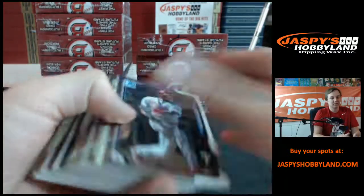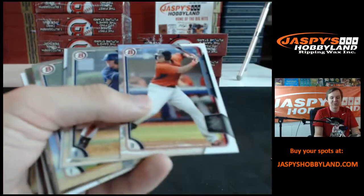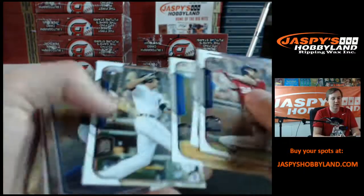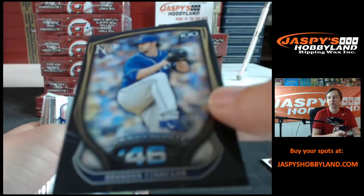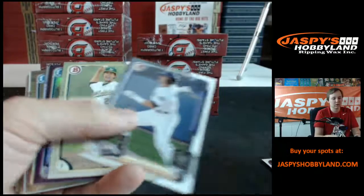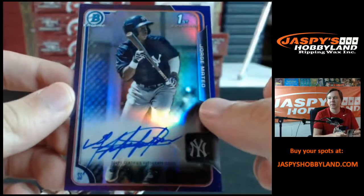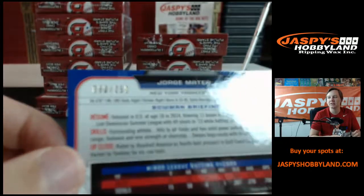Can you drop the No. I think you've seen things. No, I saw it. It was a mini. Silver Ice Mike Trout, Angels. Brandon Finnegan, top 100. Purple refractor auto for the Yankees, Jorge Mateo. Nice one. He sold for a good chunk of change. Jorge Mateo, purple refractor autograph, 90 out of 250.